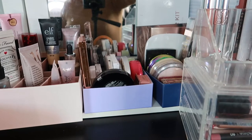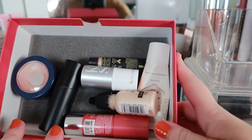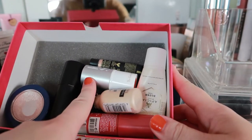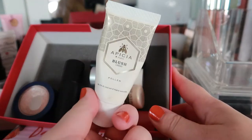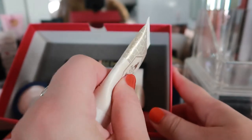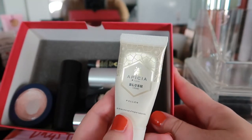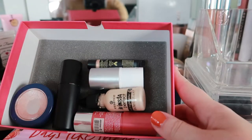Then for my cream blush, my cream blushes are in this little guy. So this is my cream collection. I had this, so I think I'm gonna go with this for August. This is the Apicia blush in the shade Pollen. Yeah, slowly but surely working on it. I really want to use up some cream blushes so that I can buy new ones from brands that I want to have. So yeah, into my shop my stash.